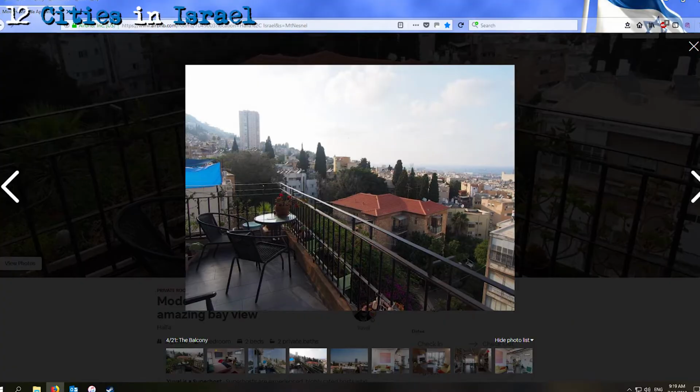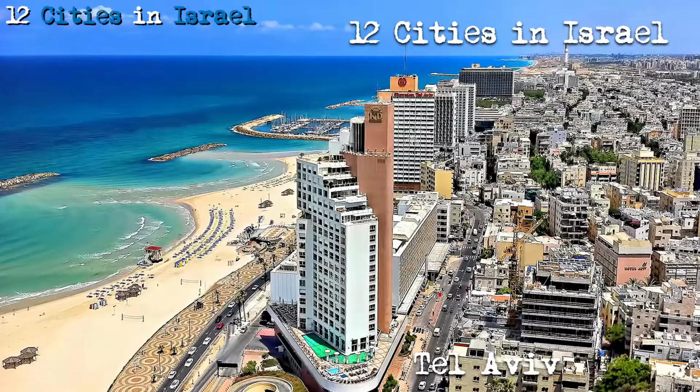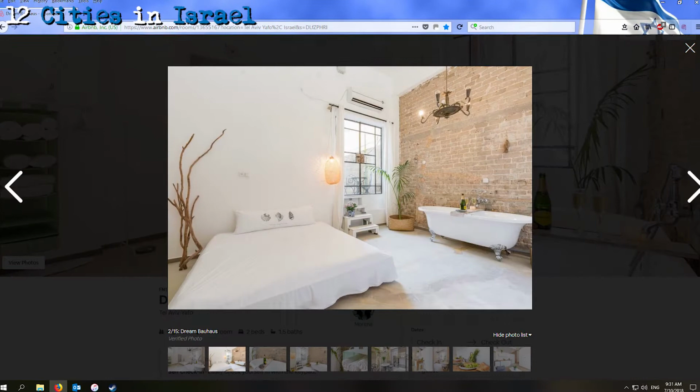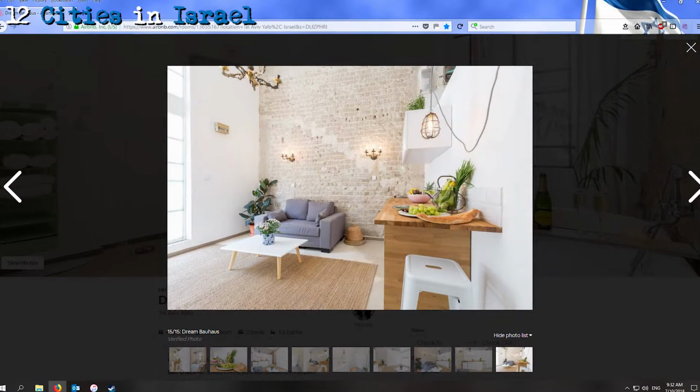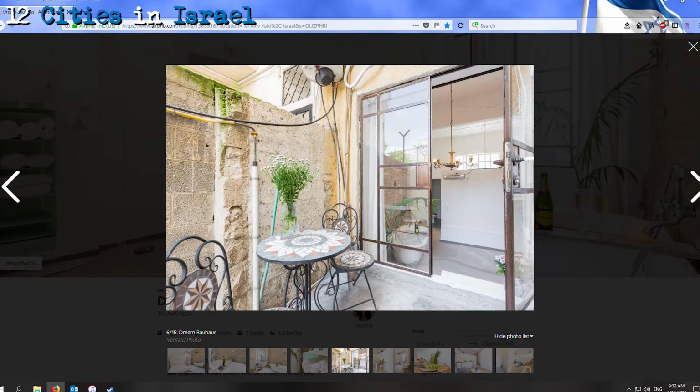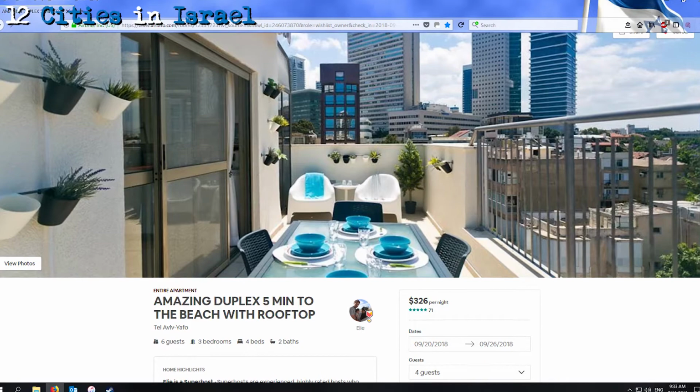Now let's move south to the city of Tel Aviv. Located in the trendy neighborhood of Florentine in southern Tel Aviv, this first one is truly romantic. This next one is minutes from the beach and has stunning views of Tel Aviv both day and night.